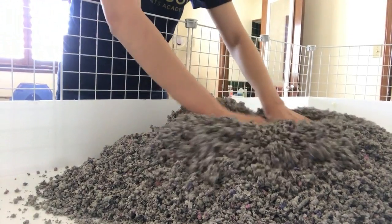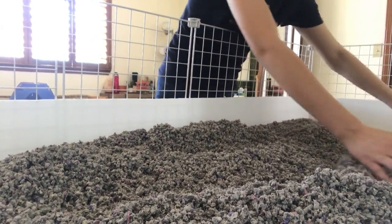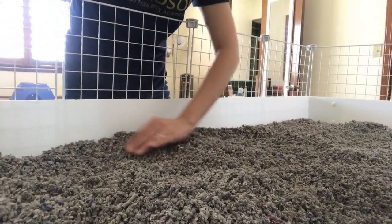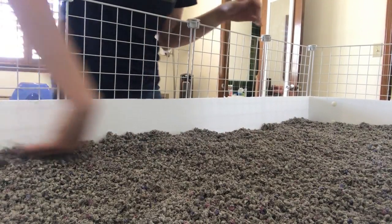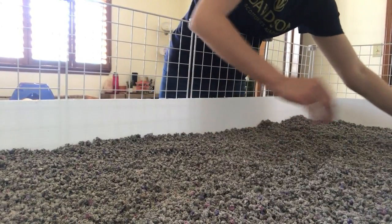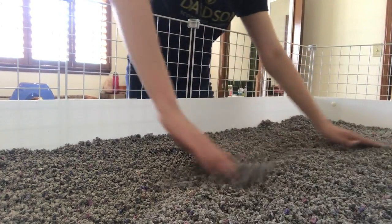So yes, I do use the entire bag of bedding every time I clean this out. And I just spread it evenly all over, making sure that I cover the whole surface. As you can imagine, buying bedding and having to change it out every week can get a little pricey, not gonna lie. So I've been thinking about switching him over to fleece bedding.